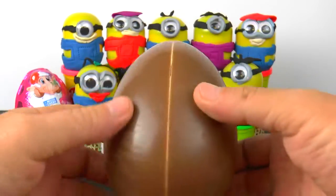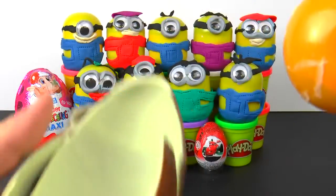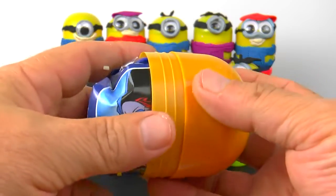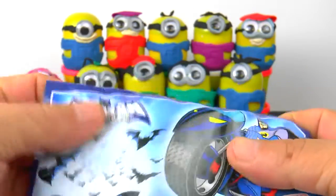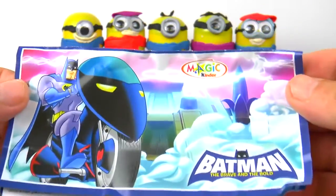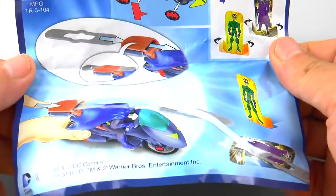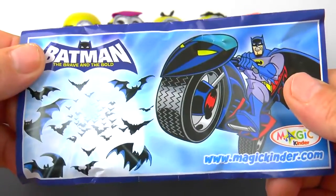Here is the delicious Kinder chocolate, yummy! And here we have the surprise. So let's see what is inside. Many parts. It looks like some Batman. Here is the flyer. Yes, exactly. Batman, the brave and the bold. He's sitting on a motor bicycle. Batman. And some instruction how to build his motor bicycle and how he can catch the bad guys. He has some weapon and he can catch them easily. The brave and the bold.